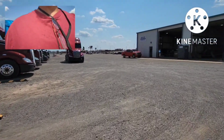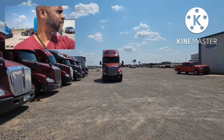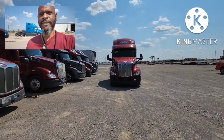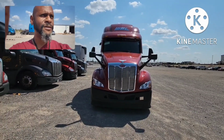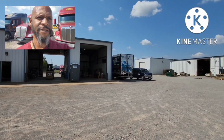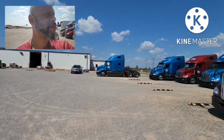Just look at that front grill. That's what's up. Look how mean it looks. Coming at ya. Yes, sir. That's what's up. So just giving y'all a breakdown. Showing you the yard. This is Oklahoma City where all the independent contractors come to.